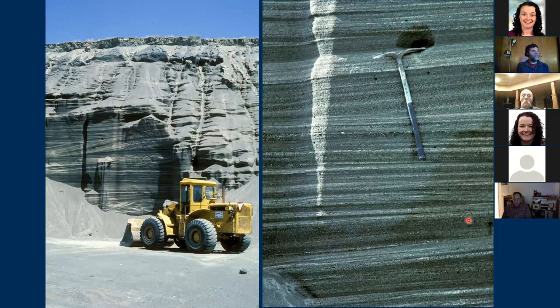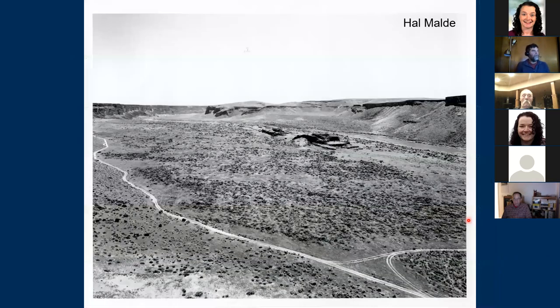Here are similar deposits. These are photos I took. Here's another Hal Malde photo of a huge bar downstream from the Swan Falls constriction. The bar is a couple kilometers across here. These are basalt boulders here. Here's an eddy bar tucked into this reentrant. So flow is from left to right coming around this corner. These boulders are big.